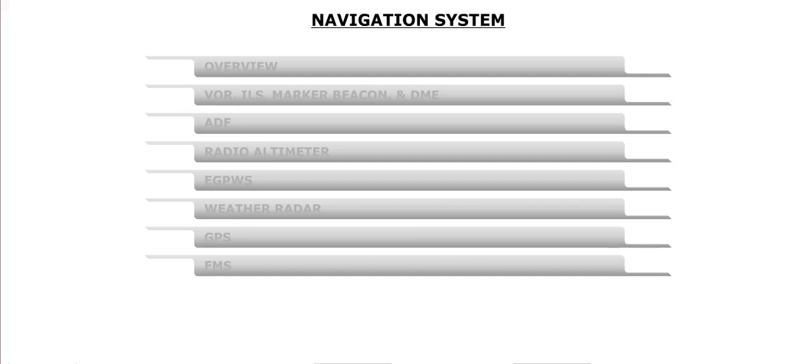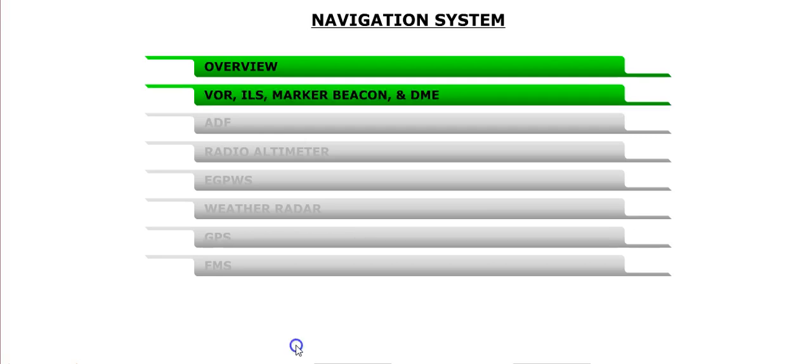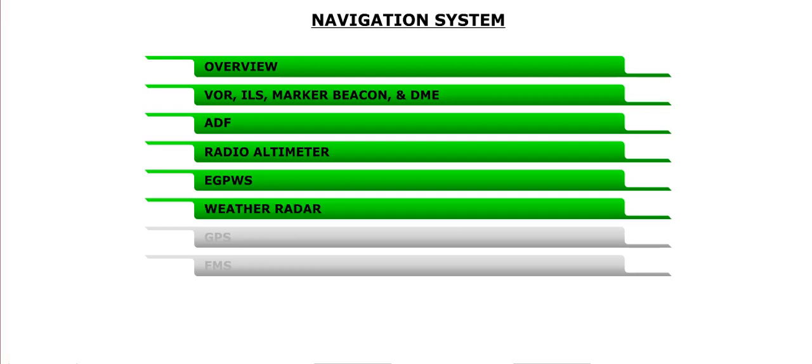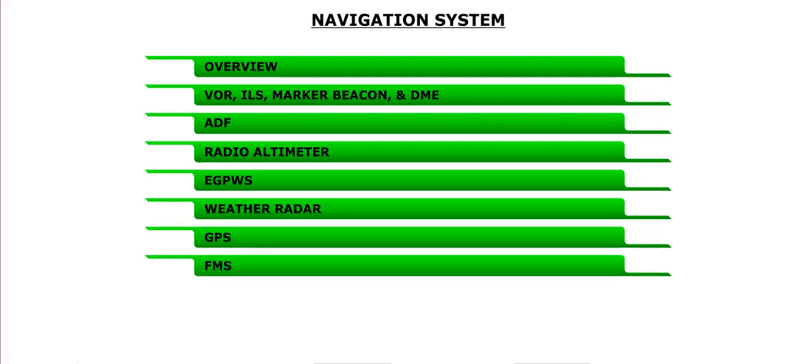We will look at the navigation systems installed on the ATR. First, we will start with an overview, and then explore the various navigation systems, including VOR, ILS, marker beacon, DME, ADF, radio altimeter, EGPWS, weather radar, GPS, and FMS.